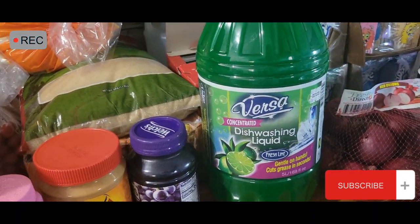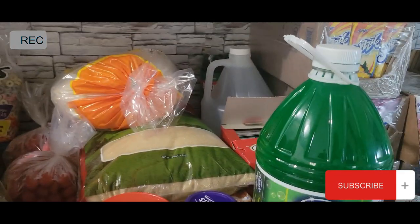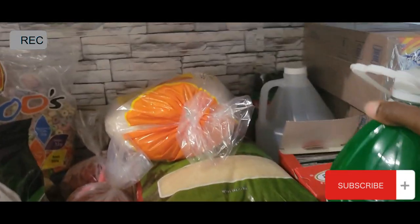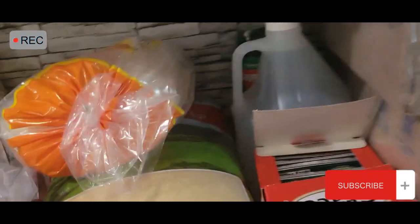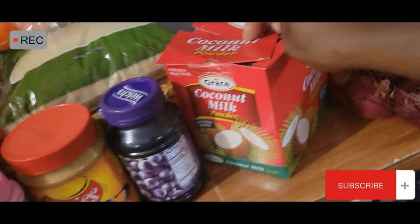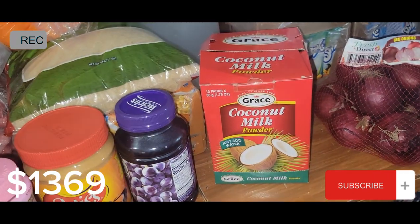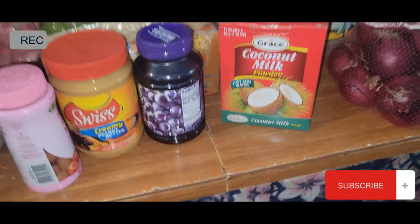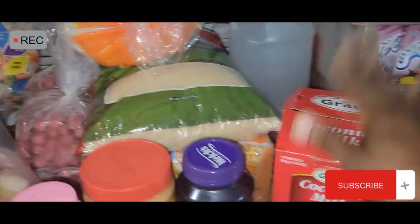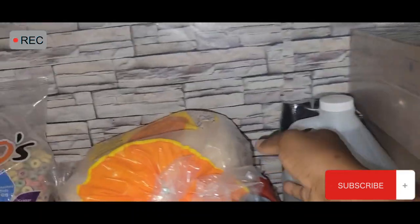It's just 1,000 mash for this. I'll also put the price for this on the video as well. Let me put this on the ground. What else we have here? We have Grace coconut milk. Sorry, I turned the lights on. So yeah, that is Grace coconut milk. Get the box. This is going to serve like forever.